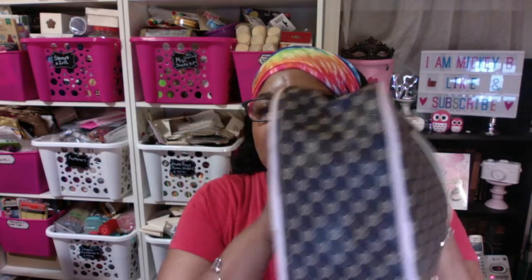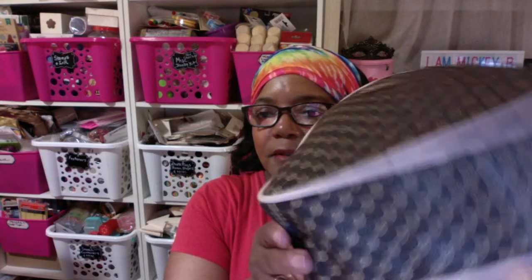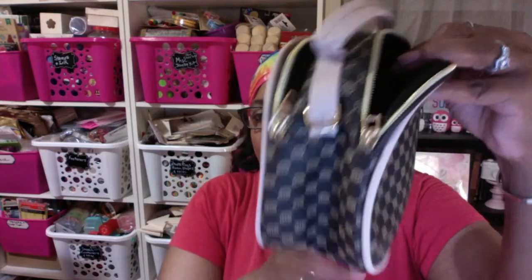And this is how wide it opens up. So it can carry a decent amount of stuff. You look at it like that. And Janaea might like this one. There's no pocket on the inside. There's no slip pocket, no sleeve pocket, and no zipper pocket. So it's just one area on the inside.